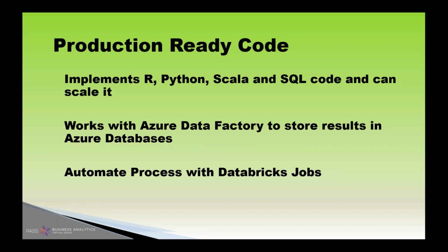Okay, so with Databricks, you have the ability to create a lot of production-ready code, and it implements R, Python, Scala, and SQL, and it can scale. You can use it with Azure Data Factory and store results in Azure databases. Where I put my results is completely up to me. Don't have to have them just visually showing up there.